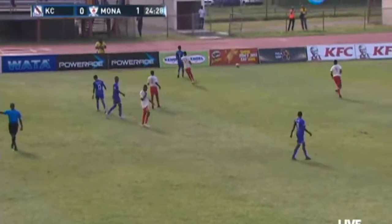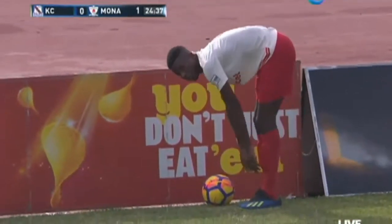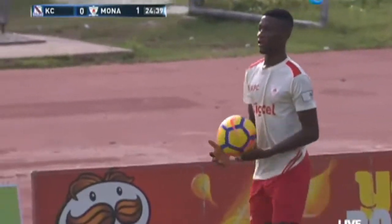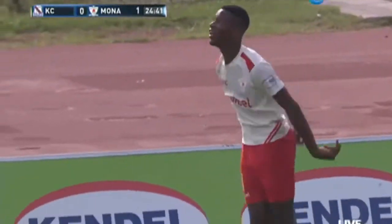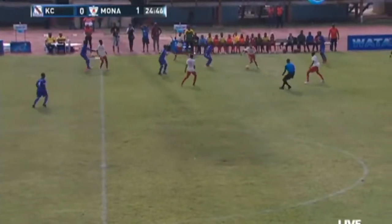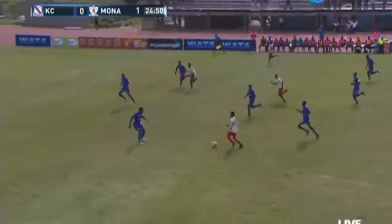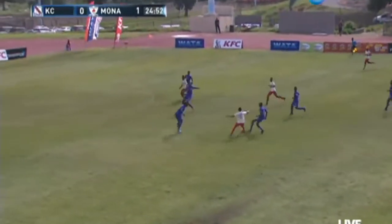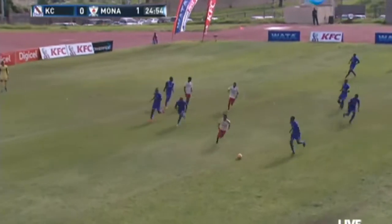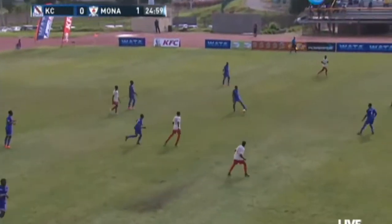Allen won't be able to get that. But Mona won't want to give Reed that time and space, because it won't take him a lot of effort to find the target. There's a lot of switching between Allen and Reed for Kingston College. Get back to that in just a moment. As Mona come forward through their goal scorer, Martin losing possession. Reed picks it up.